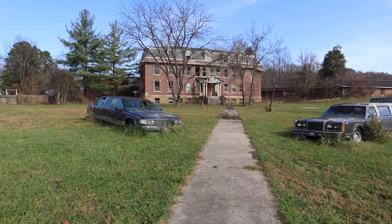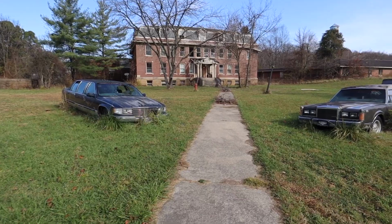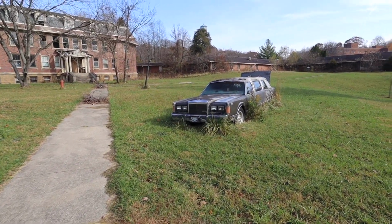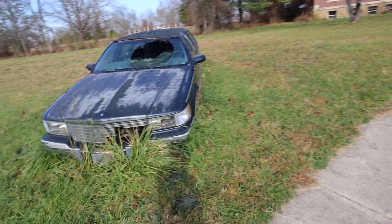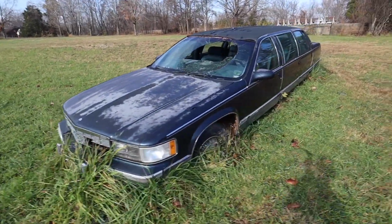Alright guys, well here we are at the Indiana State Sanatorium in Rockville, and we're going to walk around and check it out. This is probably one of the coolest buildings here, and they got the two limousines sitting out here in front. Got the old Lincoln over here, and then we got the Cadillac over here on this side.